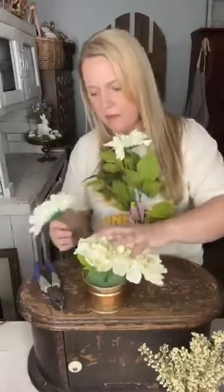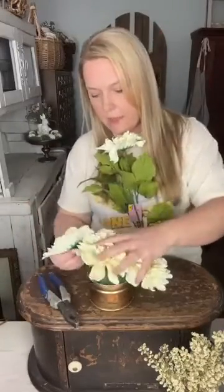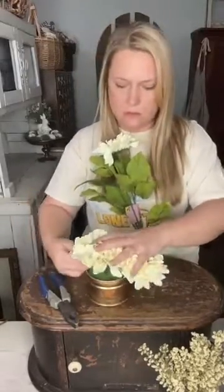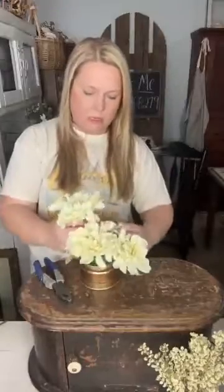Y'all, I love doing faux floral arrangements. So I'm just clipping and I'm trying to make a big ball of flowers and make it look nice and full. And like I said, I can always trim if I'm like, nope, that's just too long. I'll save those for something else. And then after I'm done with this, oh, that looks cute already. Look how cute. So then I got to make sure it's kind of even. I got to pull it out and make sure it looks right.